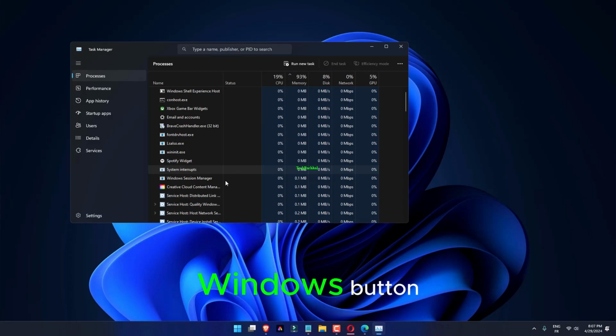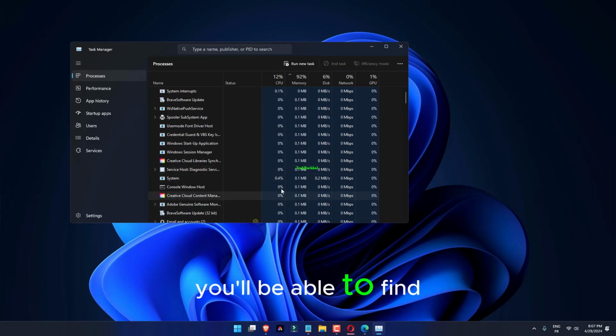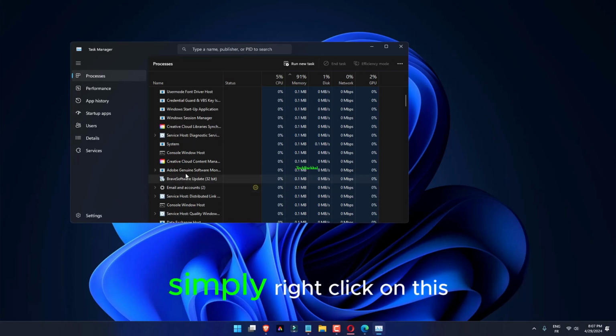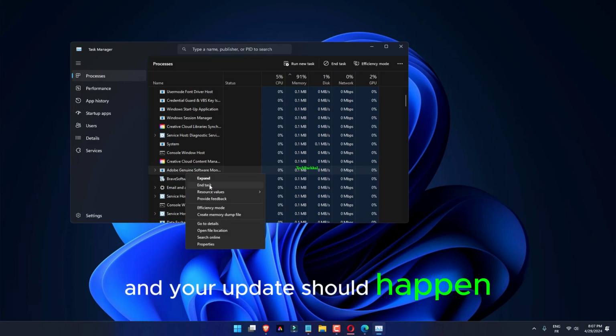If you right-click your Windows button, head over to Task Manager in the context menu. Here, you'll be able to find a process called MoUSO Core Worker Process. So what you can do is simply right-click on this process and select End Task, and your update should happen faster.